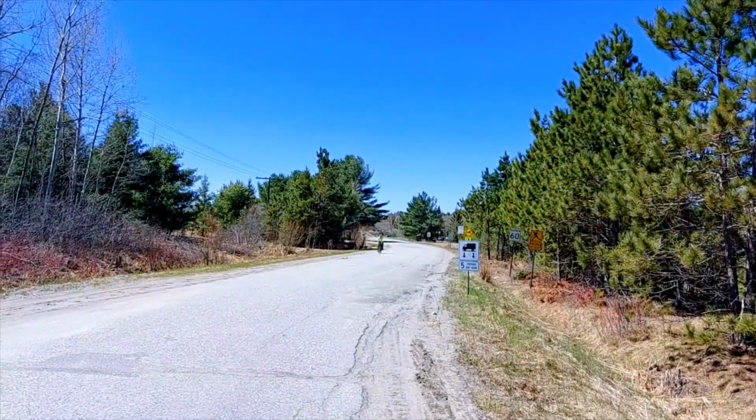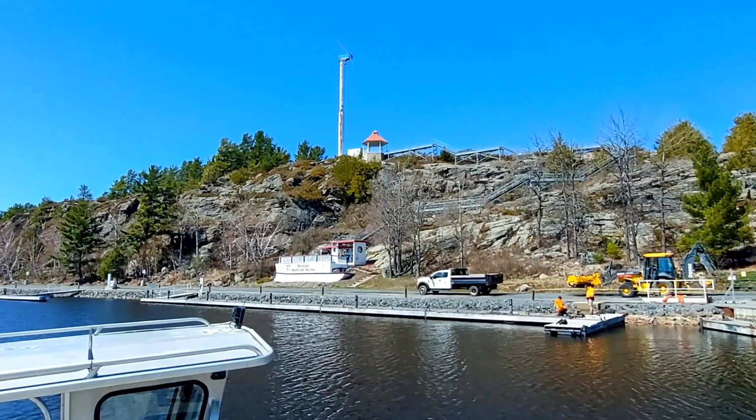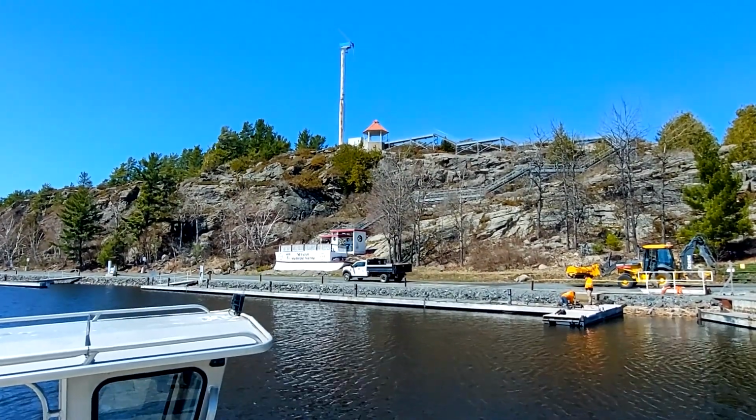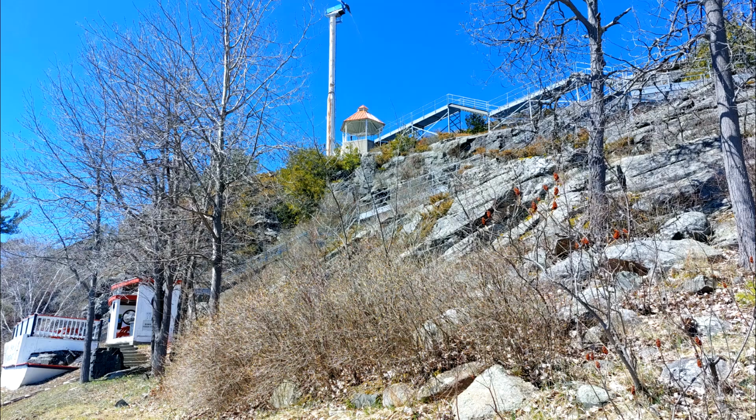In the town of Spanish, we visited the Spanish Marina, where I achieved my second goal of reaching the shores of Lake Huron, as the Spanish River merges with Lake Huron here. We climbed the stairs up a nice little hill to get a bird's eye view of the lake.